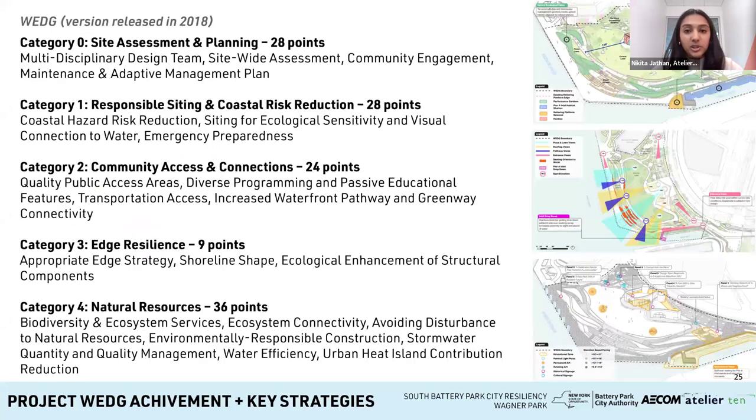So fast forward to late last year when we actually completed our WEDG verification. This slide provides just a quick summary of the achieved points across the respective categories of WEDG. I won't go into every credit we achieved here, but I will say the project achieved full points in the site assessment and planning category, which I think we were really excited about and a big testament to the level of intentional planning efforts that went into the project.